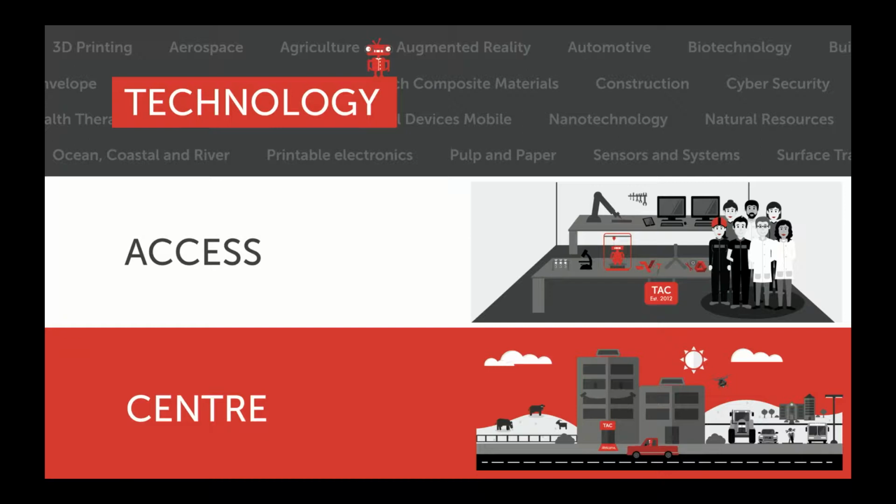Access. The goal is to provide access to specialized facilities, equipment, and expertise that small companies would never have access to on their own, and provide value-added support to solve, again, the company-identified challenge. And then center. These aren't one-and-done projects. These are multi-year renewable awards in perpetuity.